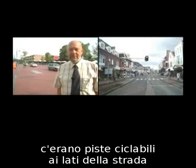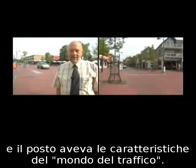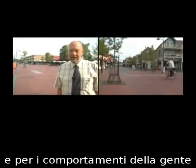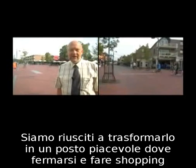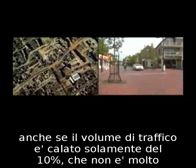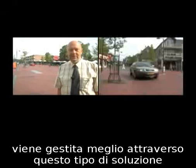There were some bicycle paths alongside, and it all looked like a world of traffic. And in the local community, we had a lot of complaints about the traffic volume and the way people behaved. And it has been changed into actually a nice place to be, a nice place to shop, even though the total amount of traffic has only gone down by 10%. That's not so much. But the interaction between traffic and shopping is proven to be quite easily solved in this solution. And that's what you can see.